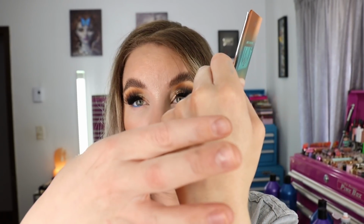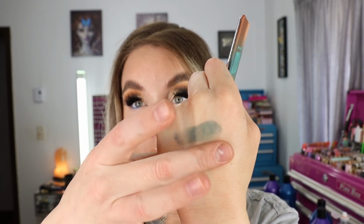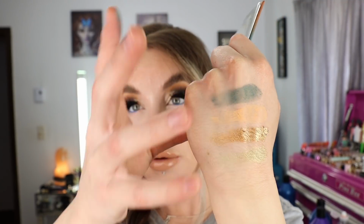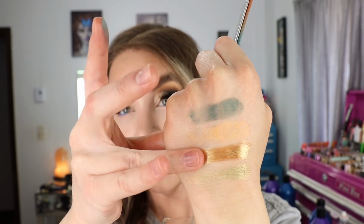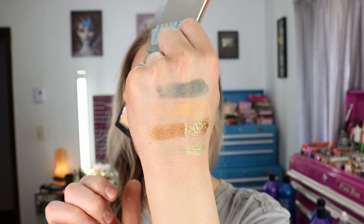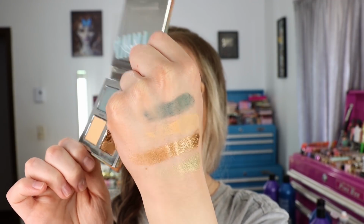but it's really pretty. Like if you could see the foiliness of that shadow right there. So again, that is For Pay right there, the quad from Haus Labs.